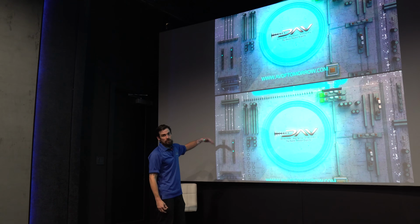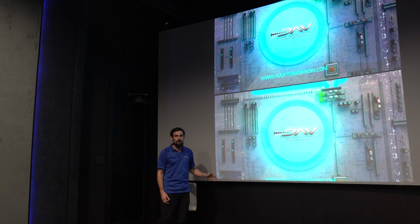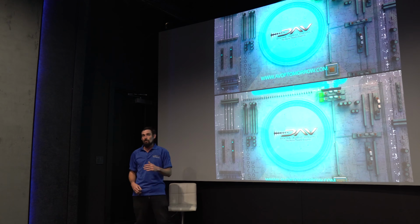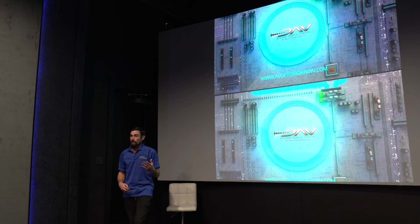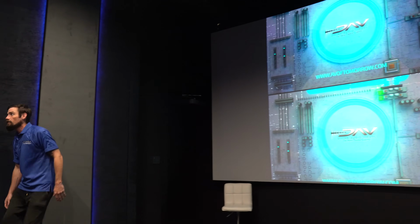So right here, as you notice, we got two different images. We got a straight up apples versus apples comparison here. We're comparing the Sony 715ES to the RS2100 JVC, or better known as the NZ7 for you guys out there that know about it. So yeah.